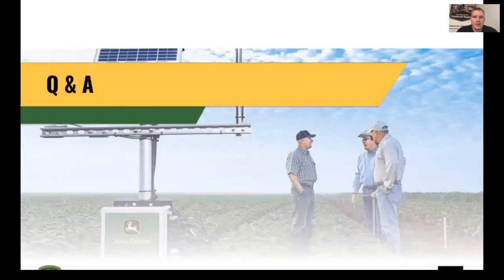So mobile RTK is a great solution for guys that have ground in both areas and want to achieve RTK in both areas. You don't have to go around and set up base stations everywhere you go. Mobile RTK is based on a cellular connection, so for the most part, as long as you have good cell reception, you're going to have RTK on your tractor. That's a huge advantage. With John Deere, we're able to do things like that.